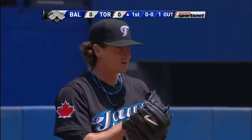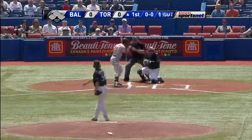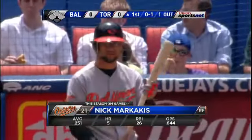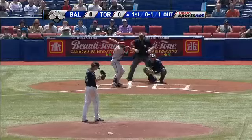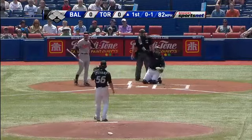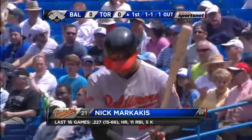His last three games, we talked to you about that he has been pitching very well. 1-0 with a 2.37 earned run average in those last three starts. One of those starts was against the Orioles. Bowie, Double A Orioles, and you can bet there's a phone call or two down to Double A to say, hey, tell me what you know about Zach Stewart. Breaking ball just off the outside corner. Nick Markakis has been struggling over his last 16 games, hitting just .227.